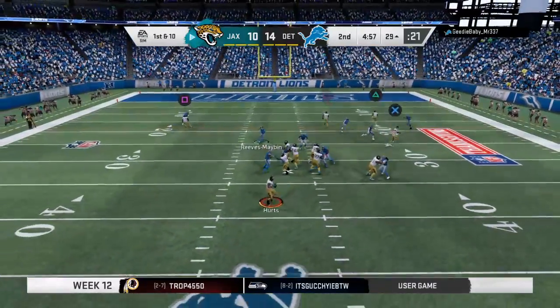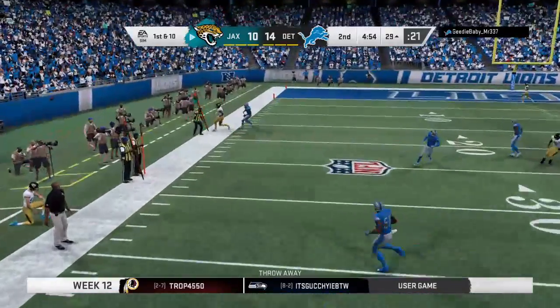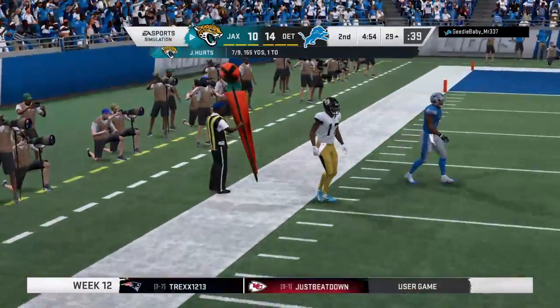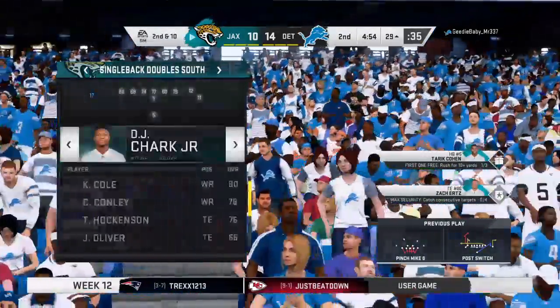Back to throw now on first down. Steps away to his left. And he just gets rid of it. Throws it away. The wise move there. Looked like nobody open. Now second down.